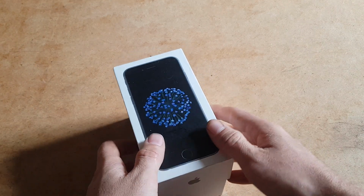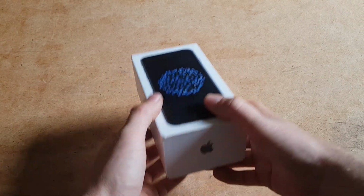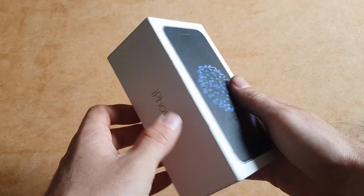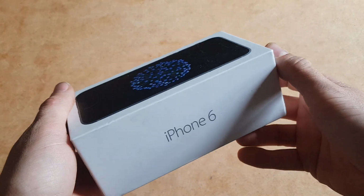So yeah, thought that was worth picking up. I sometimes do really well with knackered old phones and phones from the car boot sale. Sometimes they work, sometimes they don't. But yeah.